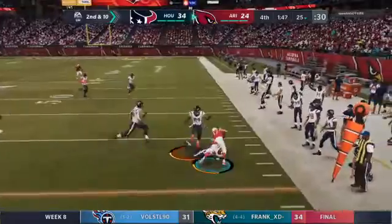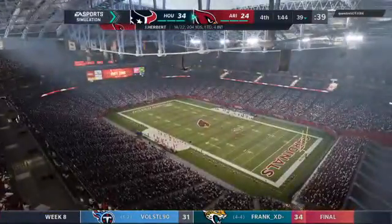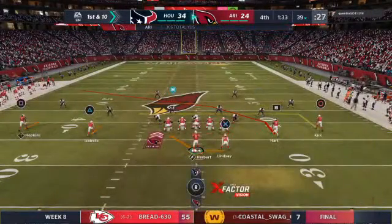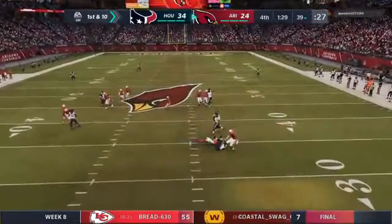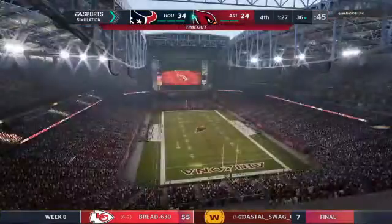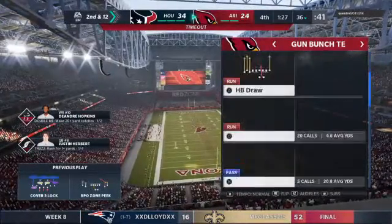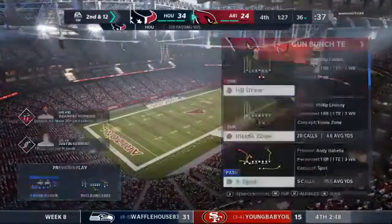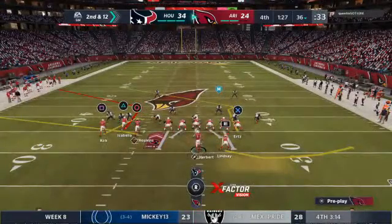They throw again on second down. This one's complete. And he gets this one just shy of the 40. They'll mark him down at the 39. Give him 14 on that one and a first down. Under pressure, and the Texans able to get in there for the sack. The Cardinals going to use the first of their timeouts as they'll get it with just under 90 seconds remaining. At the 36-yard line. They've got 2nd and 12 from the 36.